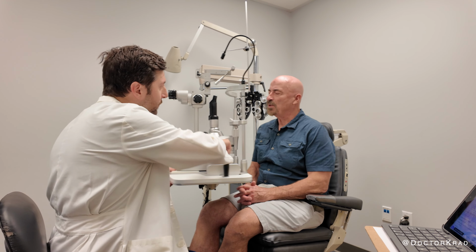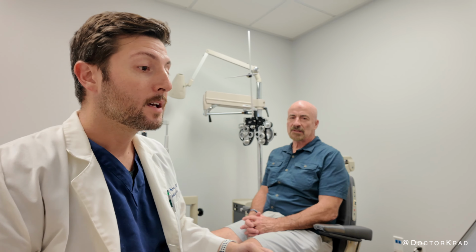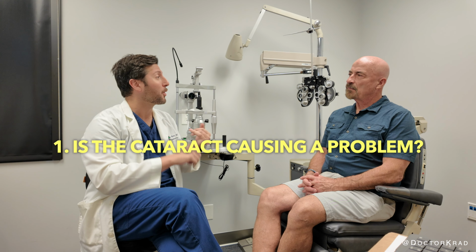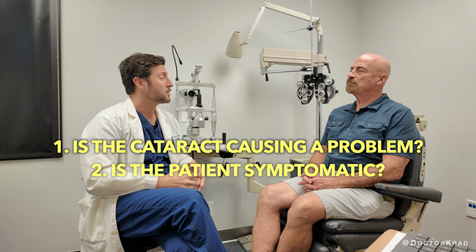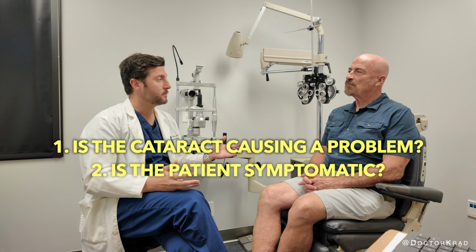So there's a slight one on the left eye. Yeah, but it's very, very minimal. It's nothing that we are worried about at this point. Your vision's still excellent. So the time to have cataract surgery depends on two things. One, is a cataract part of the problem that's causing your blurry vision or your poor vision? And are you noticing it? So if someone has a cataract that's 5 out of 10, but their vision is good, just leave it alone.